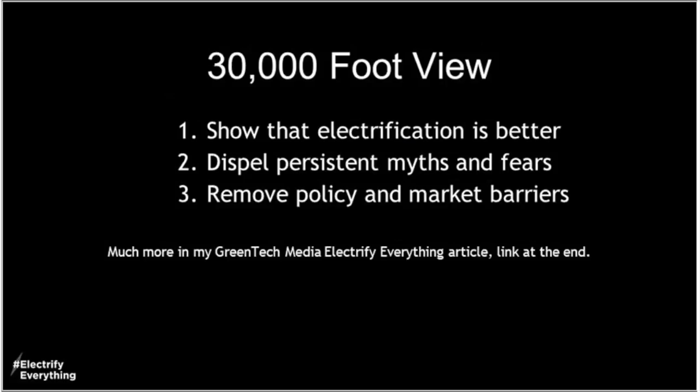Okay, let's take a step back. Let's look at the electrification problem from a 30,000-foot view. In my mind, there are 3 different things that need to happen here. And again, this is content from my Green Tech Media Electrify Everything article. That'll be linked to at the end. Go read it if you want to learn more.